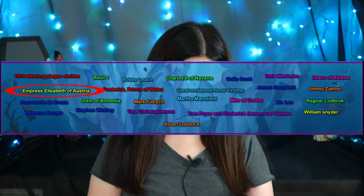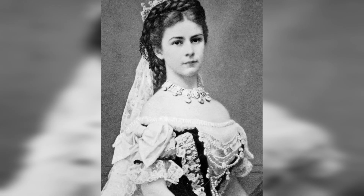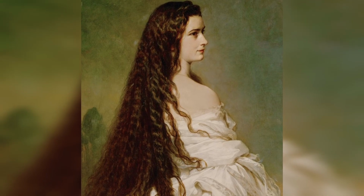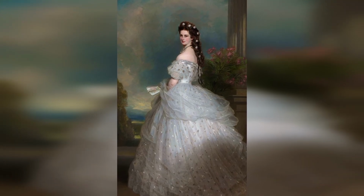Empress Elizabeth of Austria. So first of all, I just want to point out how freaking beautiful Empress Elizabeth was. Look at these photos of her. She was the Empress of Austria, as her title implies, and the Queen of Hungary from 1854 until she passed in 1898 at 60 years old.